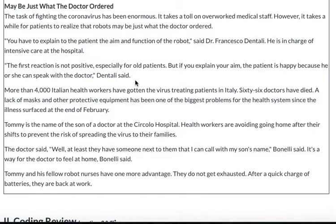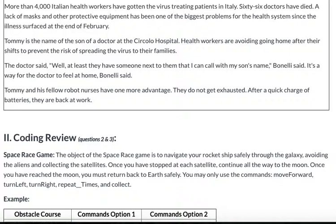More than 4,000 Italian health workers have gotten the virus treating patients in Italy. 66 doctors have died. A lack of masks and other protective equipment has been one of the biggest problems for the health system since the illness surfaced at the end of February. Tommy is the name of the son of a doctor at the Circolo Hospital. Health workers are avoiding going home after their shifts to prevent the risk of spreading the virus to their families.